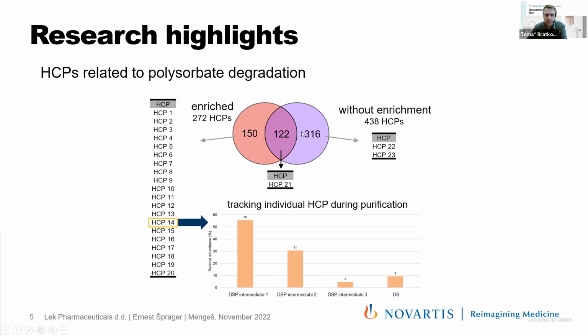However, the list of potential culprits for the polysorbate 80 degradation is much larger. And these hits are more likely culprits. And such an identification of hits allows for a focused tracking of individual HCP during purification. So along the sequential chromatographic or other purification steps.